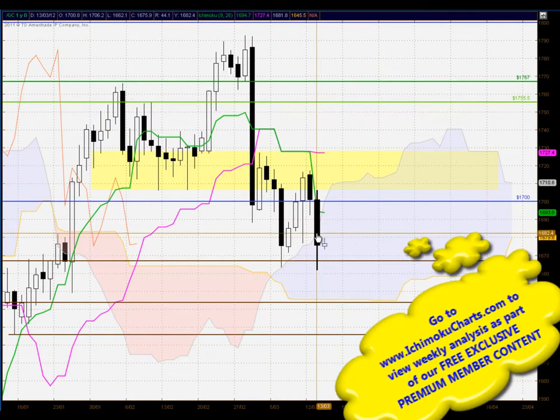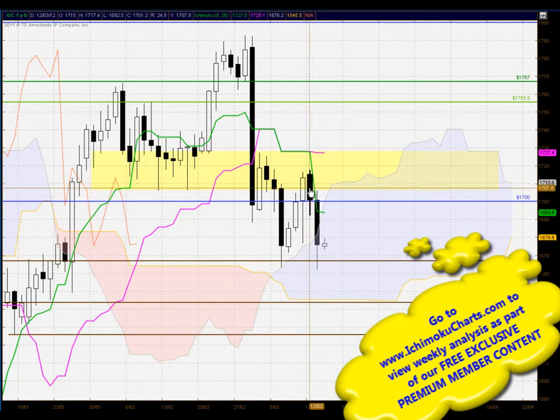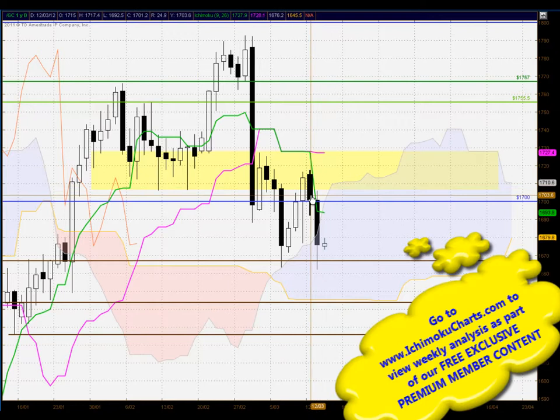Next, moving to gold, and here we have a change of trend in the first time frame. Previous day's trading we had a candle that made a higher high and a higher low, but was rejected from this zone of resistance that I highlighted previously, this shaded yellow area, with a bearish type candle.